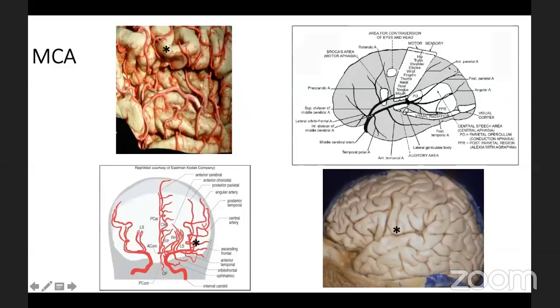Then you will have a rolandic branch in the precentral sulcus and the central artery. Now, if you can see the asterisk, it is pointing to the pre-rolandic artery at the operculum. So the asterisk in the top left image is at the frontal operculum. You can see that the central sulcus is in continuity with the central sulcus of the insula. So this is at the area between the rolandic and pre-rolandic artery.